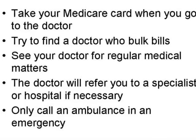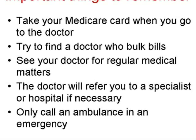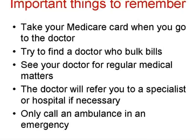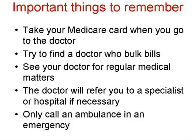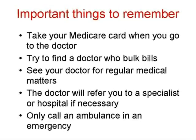Important things to remember. Take your Medicare card when you go to the doctor. Try to find a doctor who bulk bills. See your doctor for regular medical matters. The doctor will refer you to a specialist or hospital if necessary. Only call an ambulance in an emergency.